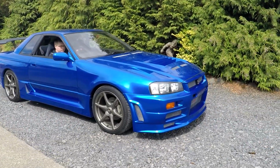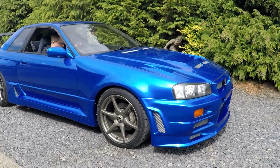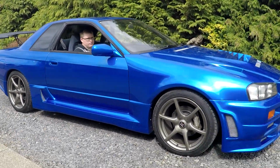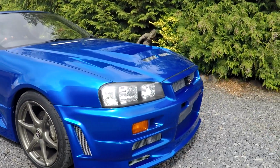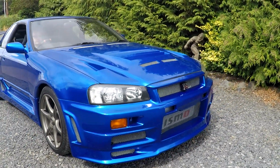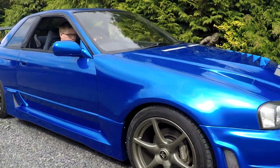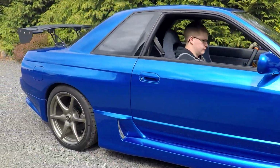Today, really cool car today. It's something you don't see very often. It's a 1990 Nissan GTR. It's an R32, twin turbo, all-wheel drive. I mean, this is a supercar, and I get pretty excited about seeing these cars. You don't see them very often at all.